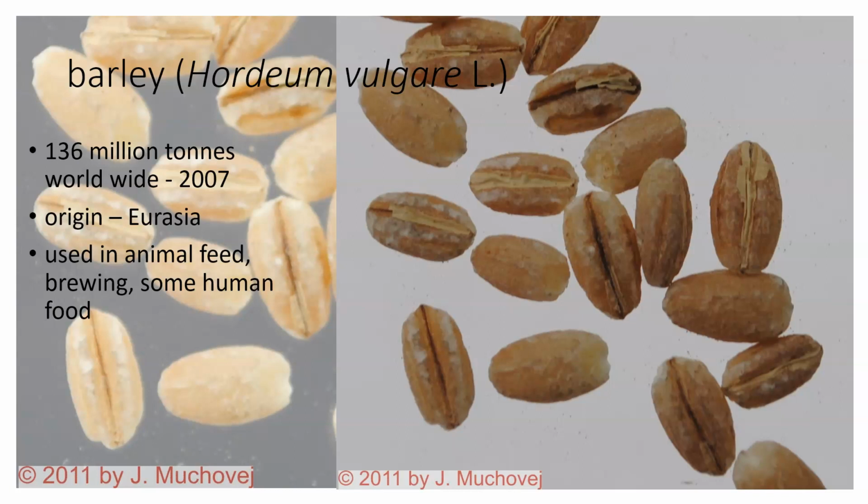Barley is Hordeum vulgare. Vulgare means vulgar or common. We had 136 million tons of production in 2007 worldwide. The origin of the material is out of Eurasia. And one of the things about barley is it's used in animal feed. Some of it comes into human food. It's also used in things like brewing.